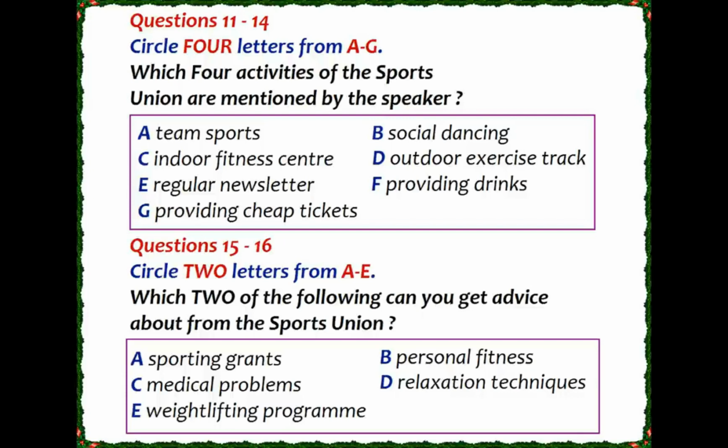Well, good morning, everybody. My name's Madeline Stewart, and I'm here to tell you about the recreational facilities available on campus, and also to tell you something about what the town has to offer. You may already know that your students' union membership also includes membership of the sports union, which provides a range of sporting and recreational facilities on campus, much the same as those in most British universities.